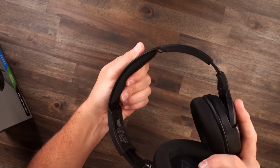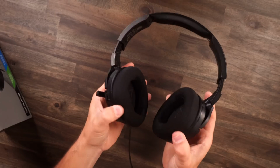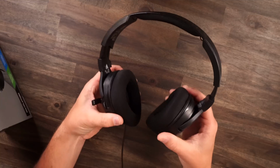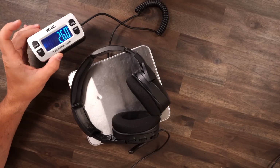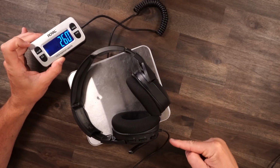Now they stuck with the same headband. You got that little bit of pleather up there, but again, it's plenty fine. You have that swivel, bam, all the way out, a little bit in right here, and your ear cups go in and out. And the weight on the Recon 200s is going to come in at 250 or 260 grams. Microphone attached, and so is our 3.5 cable.